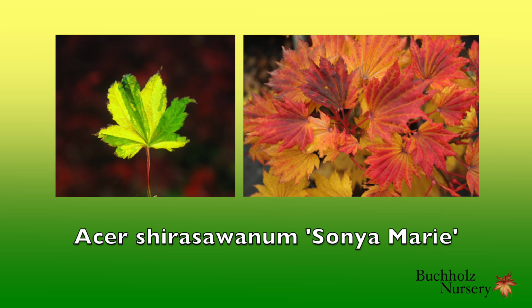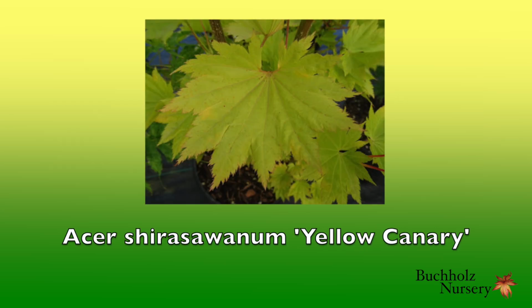Acer shirasawanum Yellow Canary is a new selection that was germinated in about 2016, with the original arising in a flat of Acer palmatum seedlings. The parent tree, or a tree, is unknown.